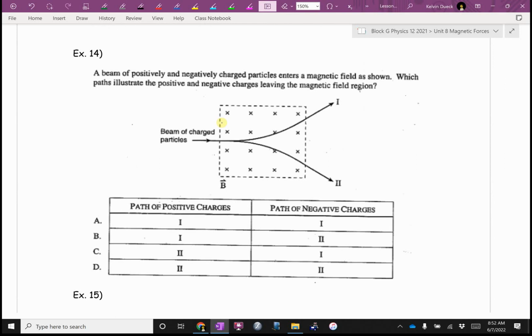So, which way will the positive get deflected? Path 1 or path 2? And then I guess the negative would be the other path. That would make sense to me, yes? Let's follow it. Let's assume that this is the beam going this way. What direction is the magnetic field pointing? What do these X's mean? Which way is my palm pointing? Positives are going to follow path 1. Negatives are going to follow path 2.